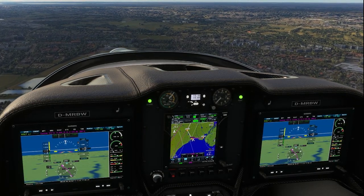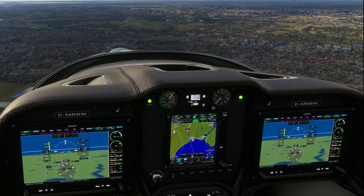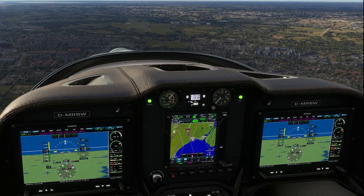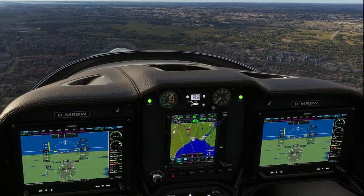In real life, there's VFR traffic permitted. In Copenhagen, I don't know if it's the actual airspace or the CTR.